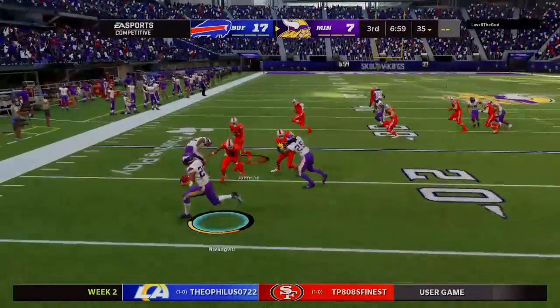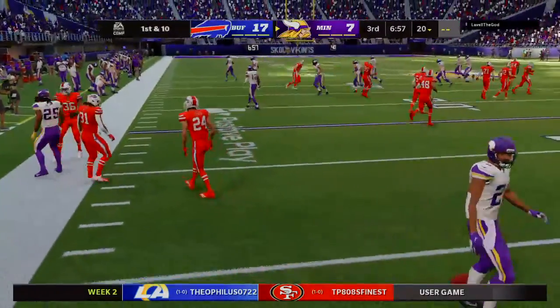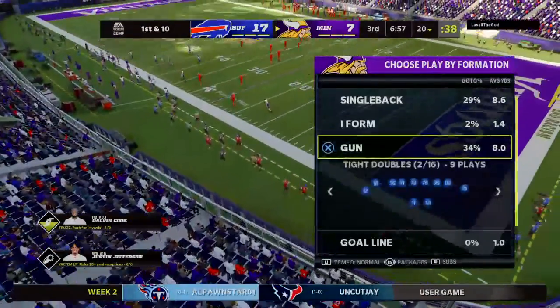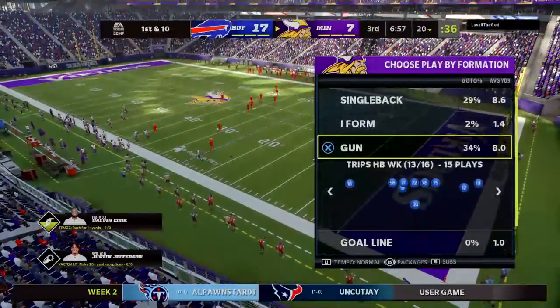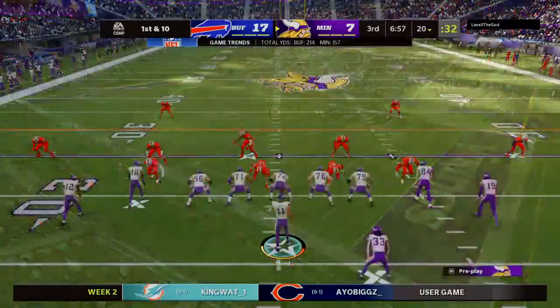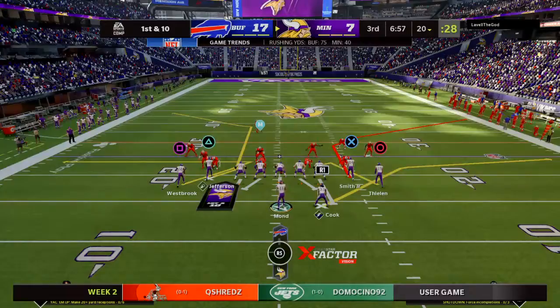Kene Nwangwu now out of his end zone. And that decision to bring it out ends up not being a good one. Costs him about 5 yards as he's tackled at the 20. Here are the Vikings now to start their next drive. And they trail here to begin the second half.